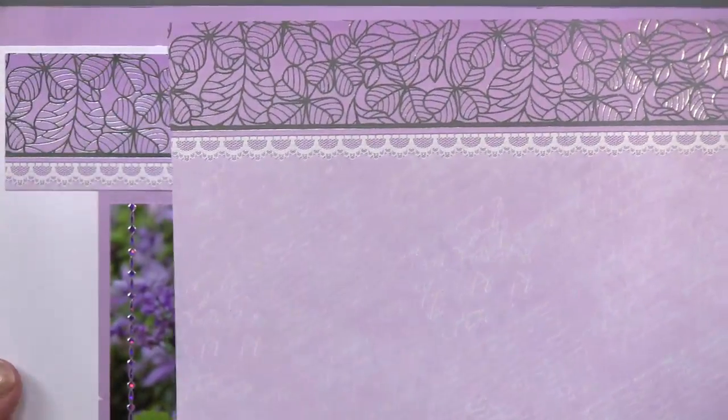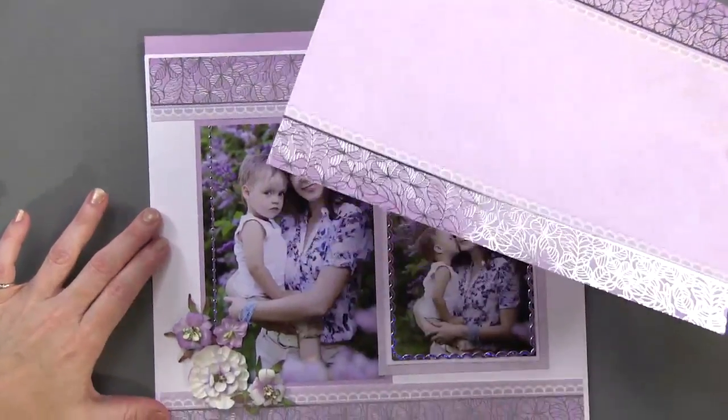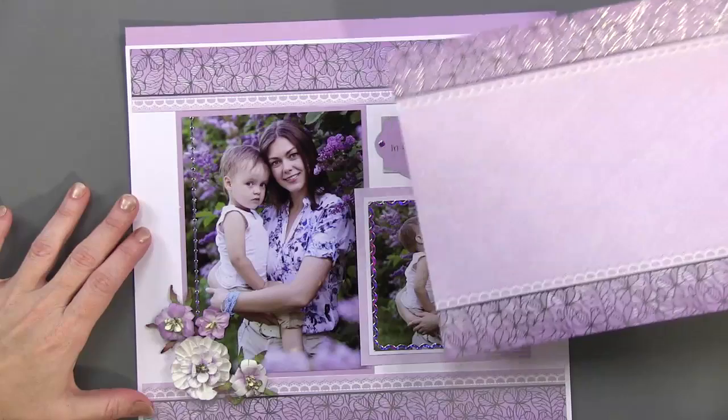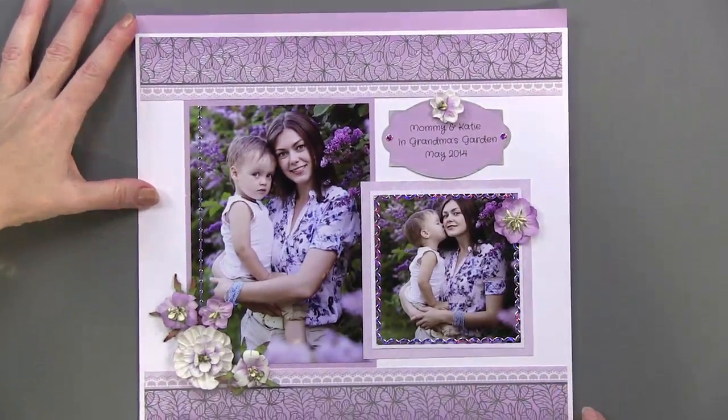It looks like lace right there on the paper. So you can think of one of these sheets for a scrapbook page and do something like this, and you've got your matting right in the middle, and just add a couple pieces of cardstock, and you are good to go. Easy peasy. And you have 40 sheets in this kit.